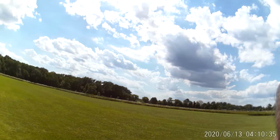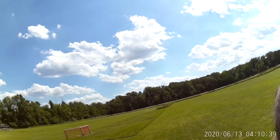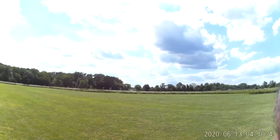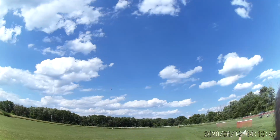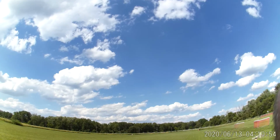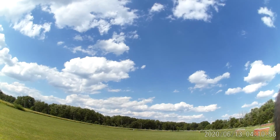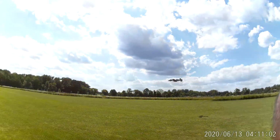Flying plane handles everything really well. Excellent in the wind. Honestly, the plane pays it no mind. Wow, nice speed. Coming back around, coming straight up the runway. Really nice. Really nice. Look at that baby. Steady as you go.